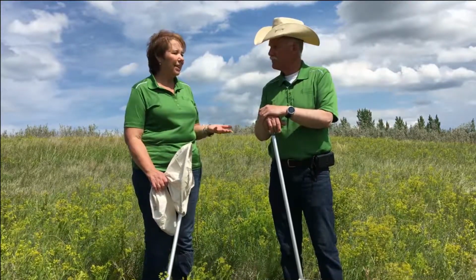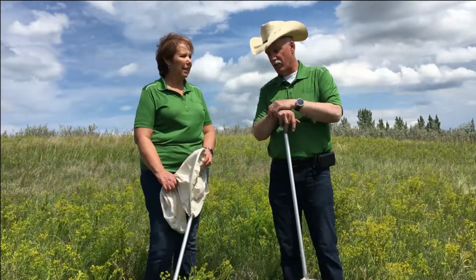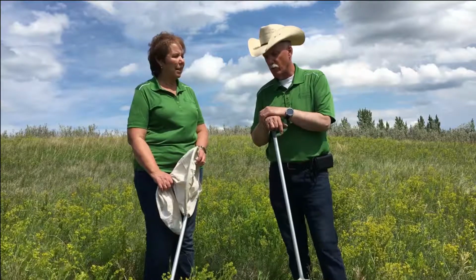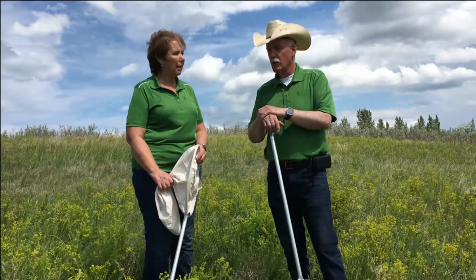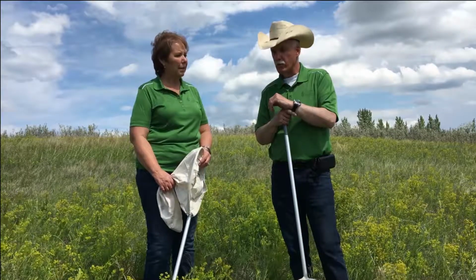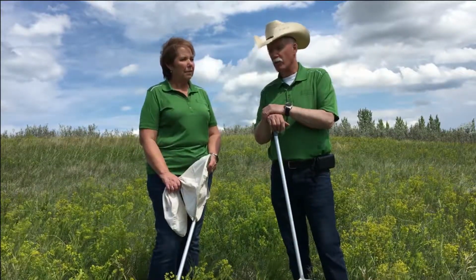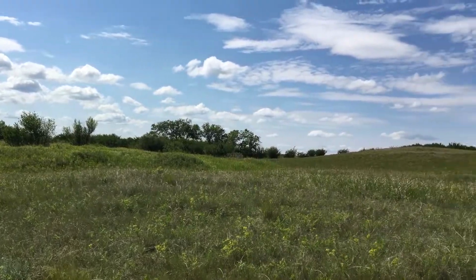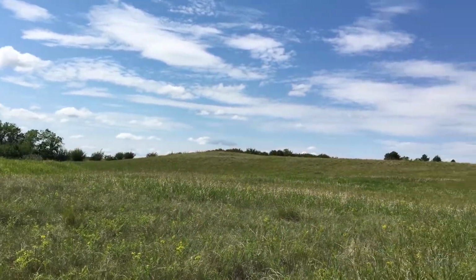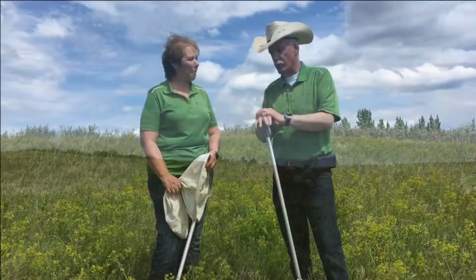So I imagine then it's probably pretty difficult to control. Yes, historically it's been very tough to control. We've had very few herbicide options that have been economical. We do have a few more that are a little bit better, but still $50 or more an acre to apply. So what methods of control are available to producers? We have the standard herbicide options, which again are expensive.